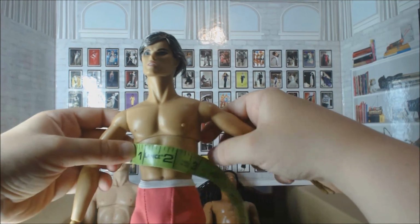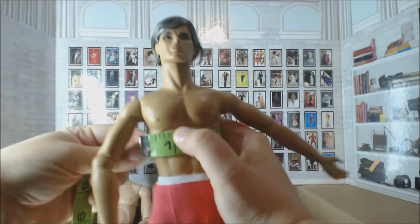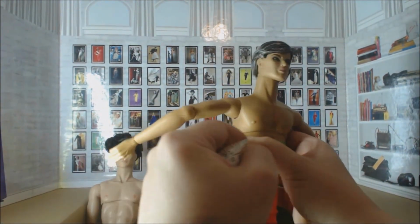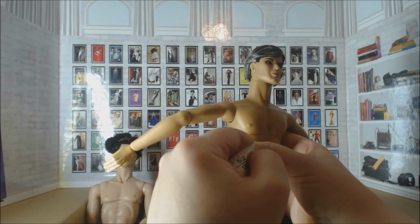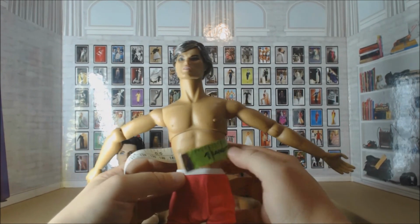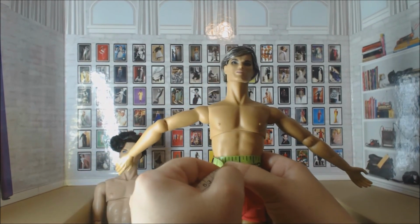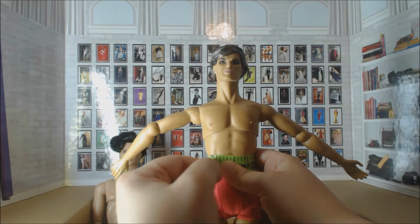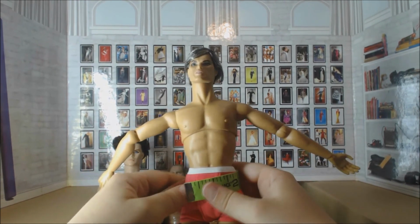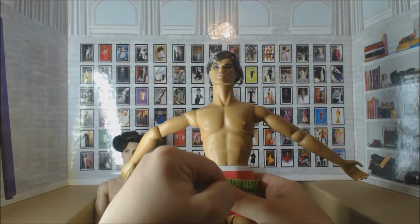Under the breastbone and around, it is, I would say, 5 3/4 inches. Where his natural waist is, though there is no waist joint on Perry, he comes in at 4 3/4. And where the hips would be is 5 3/4.